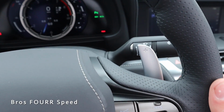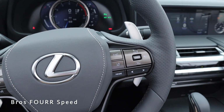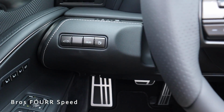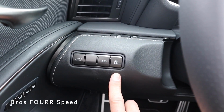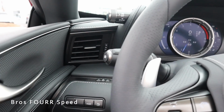This model also has these steering wheel mounted paddle shifters that are actually finished off in magnesium, and they have a really nice size to them. So great to see that design for this model. As we make our way to the left side of the steering wheel, you'll see the trunk release along with the fuel cap release and the heads-up display buttons. You'll also notice more leather surrounding that.